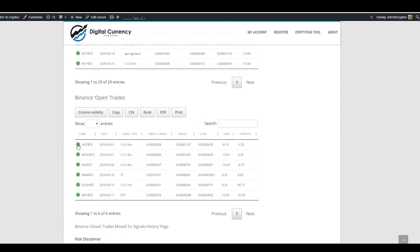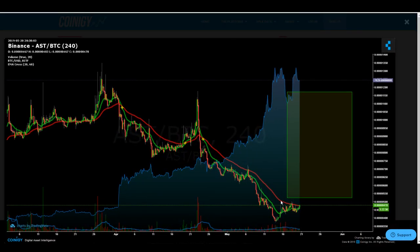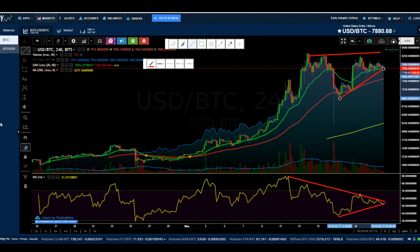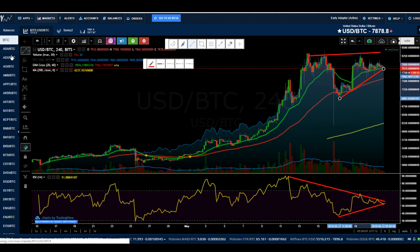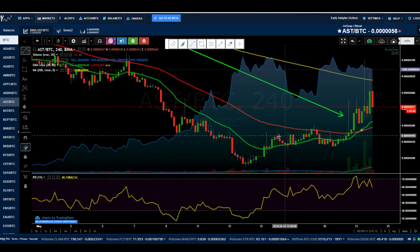So for example, yesterday AST broke out. We can take a look at our screenshot of the alert before the breakout. And here's our 1, 2, 3 bottom formation. Exponential moving average is just about to cross over. So we set our entry range if it's going stronger. And we talk about our entry and exit rules. But let's dig into that chart for a quick second and look at AST and see what actually happened with that.